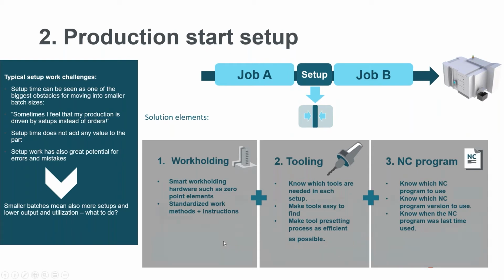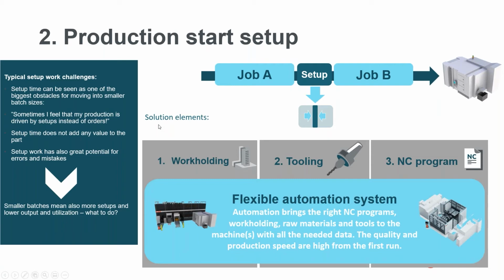So these three elements. And when we talk about flexible automation, it's just about getting these three things right the first time. So with flexible automation, we can save the setup for later use, and then it's available whenever needed. This way we can achieve the highest quality and production performance right from the start, or right from the first run. So then we have different kinds of automation for different kinds of needs, whether it's pallet-based automation or part handling based automation.